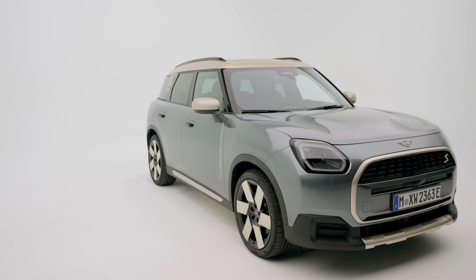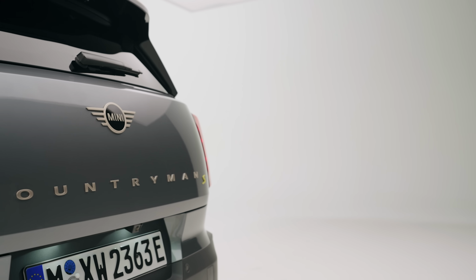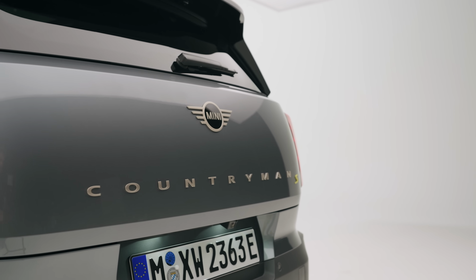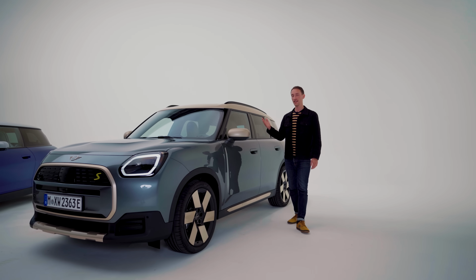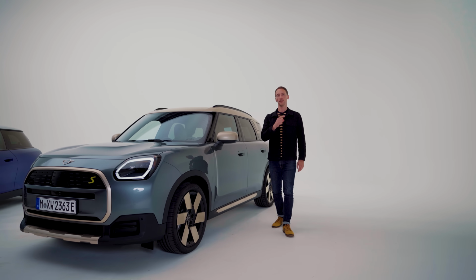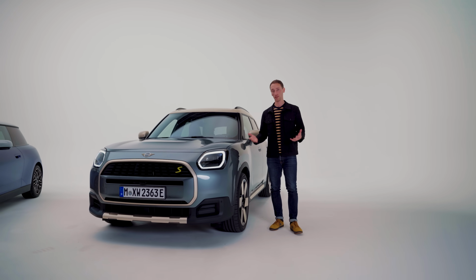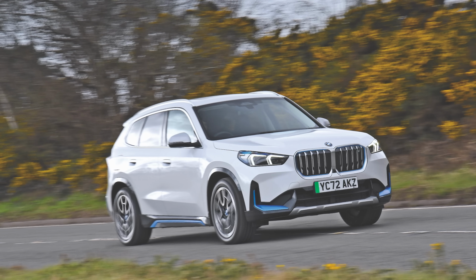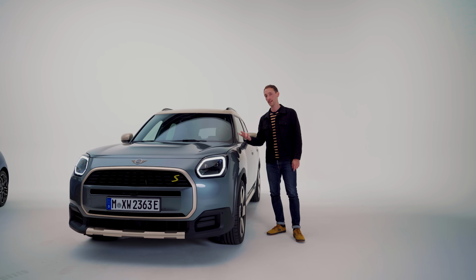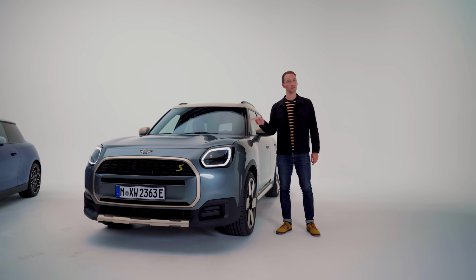Next, the new Mini Countryman. Now, unlike the new Mini Cooper Electric, the changes in dimensions with this new Mini Countryman are very considerable all round compared to the old model. So this now is Mini's biggest ever car, and it's also the first Mini ever to be built in Germany. This is the third generation Countryman, and underneath this is actually very similar to the new BMW X1. And like that car, you can get a fuel-powered version of this or a fully electric one. There won't be a plug-in hybrid though, and in the UK there won't be a diesel either.